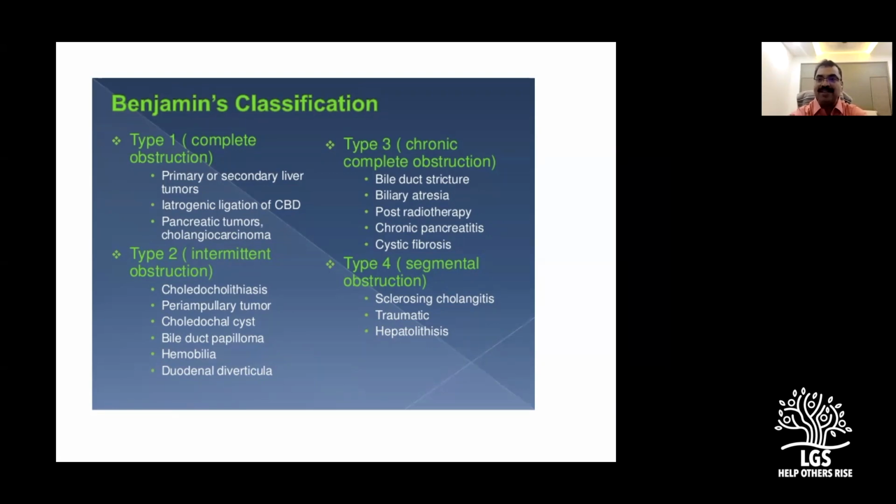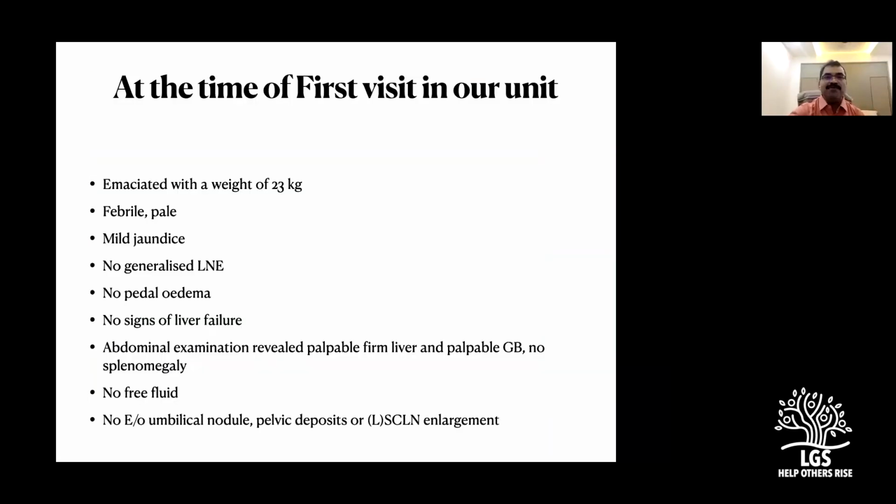I will come to it later. I would have been glad if you had put up some image by now. At the time of the first visit to our unit, the patient was emaciated with a weight of 23 kilograms. Her daughter, studying in 6th standard, weighed 40 kg. She was febrile and pale with mild icterus, but no generalized lymph node enlargement, no pedal edema, and no signs of liver failure.